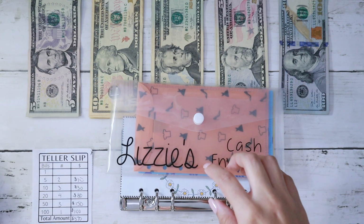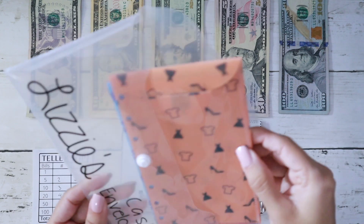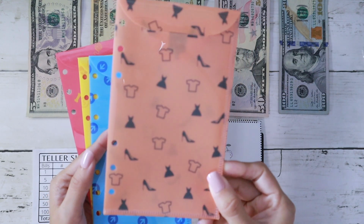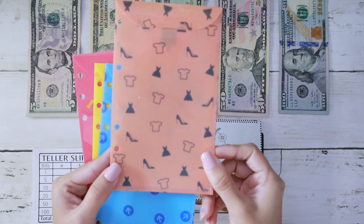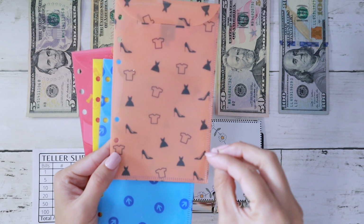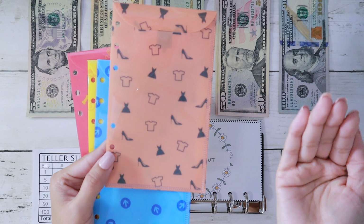And then I'm also going to be adding a couple of categories. So let me just show you those really quick. This is going to be for my beauty, and it is not for makeup. It is not for nails. This envelope, my intention is to have this be for my hair appointments.